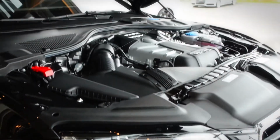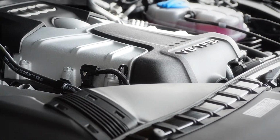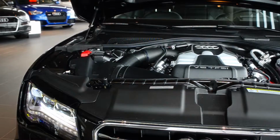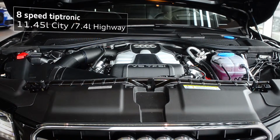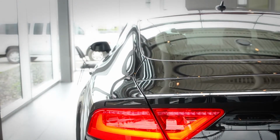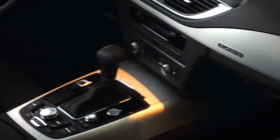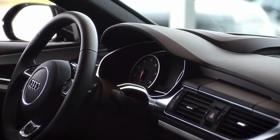Its 3.0-liter six-cylinder engine, TFSI technology, and start-stop functionality work together with its 8-speed Tiptronic automatic transmission to lower fuel consumption and CO2 emissions. As pleasing as its form may be to behold, the Audi A7 reserves its best sensory delights for those seated within.